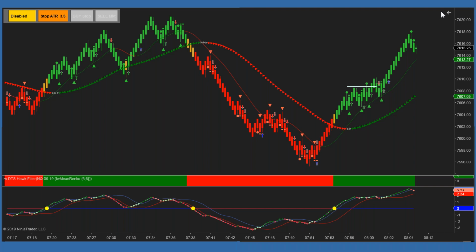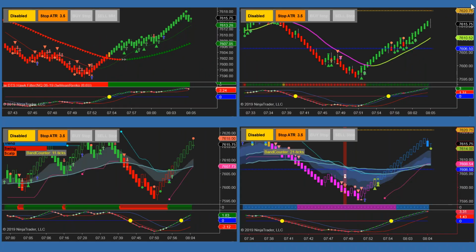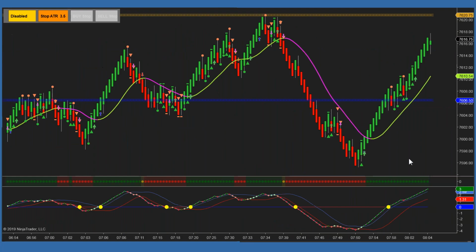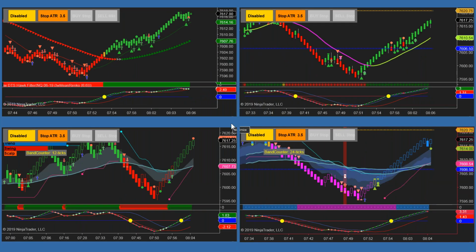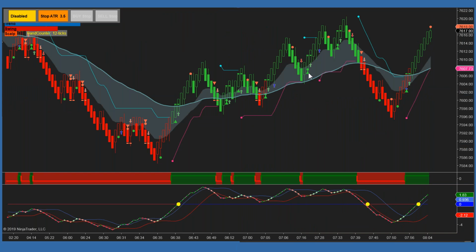And like I said, the same format applies to the other tools as well. So here on the Falcon, you can see when a trade is starting to develop, you'll get the warning dot. And then when the trade is complete, you'll get the triangle and the hash mark. Here on the Eagle, same thing.